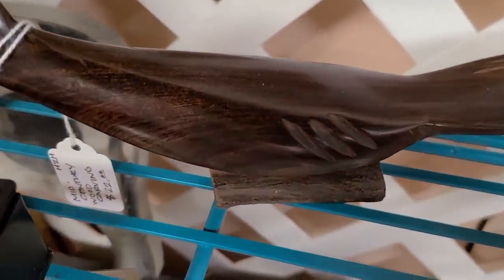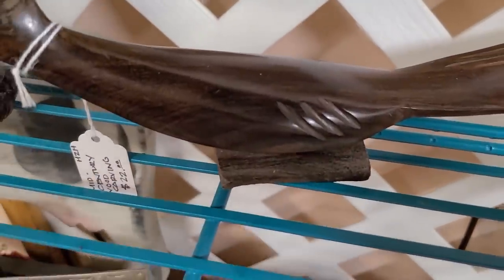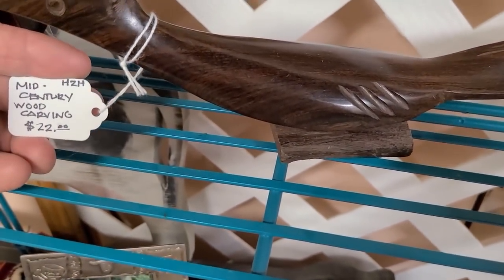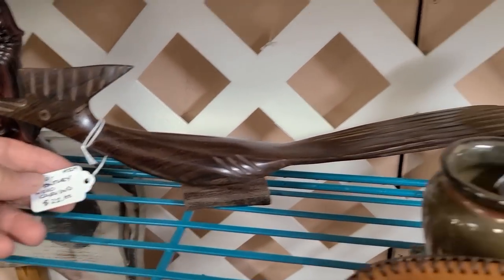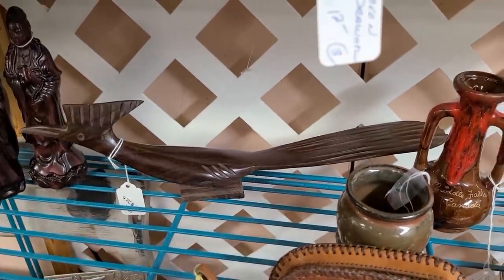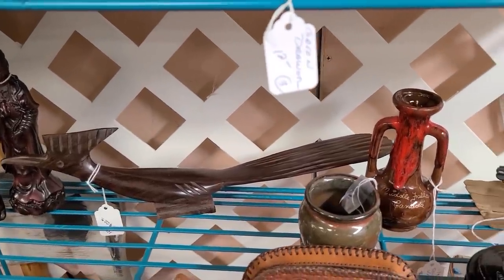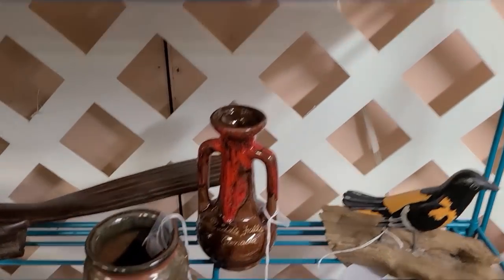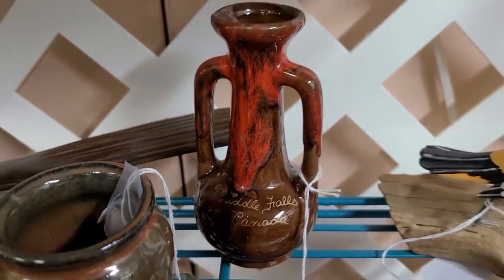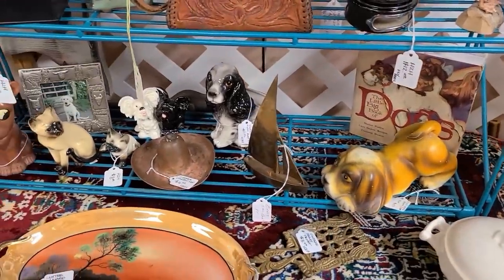What does it say? I can't read it. Can you, Norm? Wood. Mid-century wood carving. Okay. Roadrunner. It's a Roadrunner, but look at the long tail on it. Isn't that fun? That's very mid-century fun. I just don't decorate with wood, but I do admire it very much. There's a drip glaze souvenir. Canada. Middle Falls, probably around Niagara Falls over there.